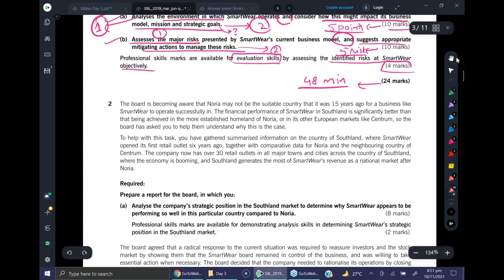So the board is becoming aware that Noria, the home country, may not be the suitable country that it was 15 years ago for a business like Smartwear to operate successfully in. The financial performance of Smartwear in Southland is significantly better than that achieved in the more established homeland of Noria. So they are operating in another country, Southland, and they're saying that they're doing better in Southland than Noria, or its other European markets like Centrum. So the board has asked you to help them understand why this is the case.